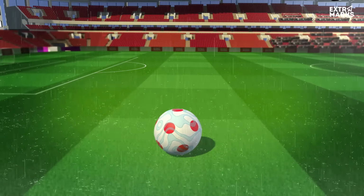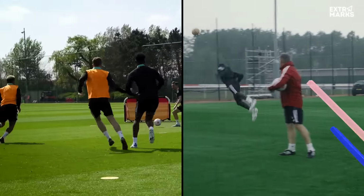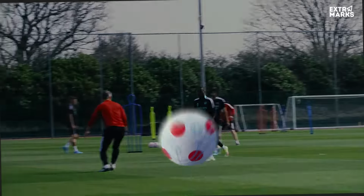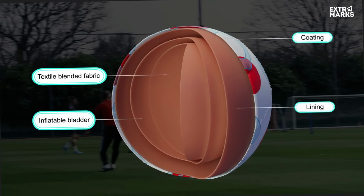Moreover, it does not absorb water, making the ball suitable to be played in any weather condition. The rubber is enclosed by a leather covering, which protects the football from deflating or losing its shape.